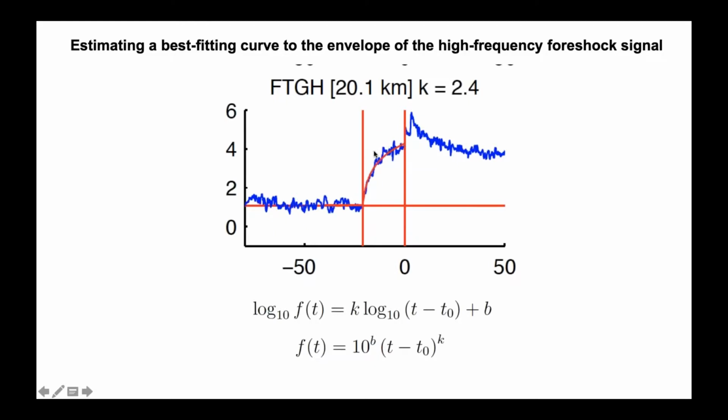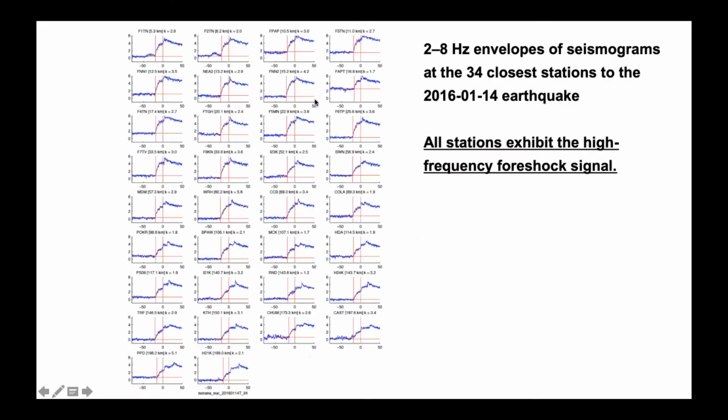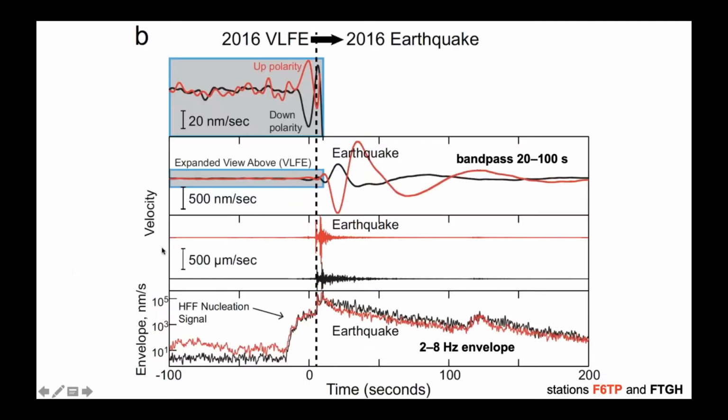And this is shown here for one station. Just to give you some idea of the quality of the data, this is all the stations. They all show the same thing. So this is within 200 kilometers. Between these red bars, you have this high frequency foreshock signal, which gives us some confidence in exploring and really trying to understand what's going on prior to the main shock earthquake here.